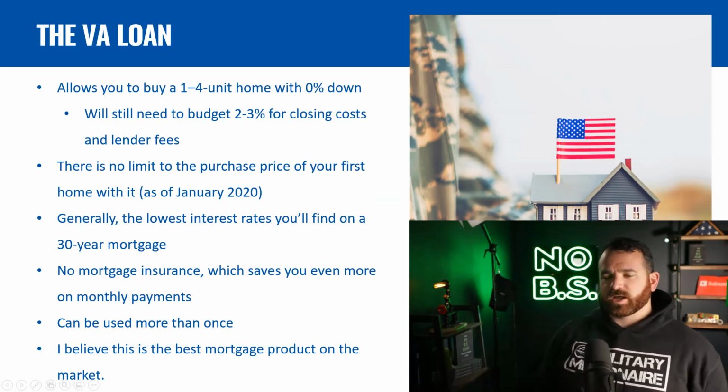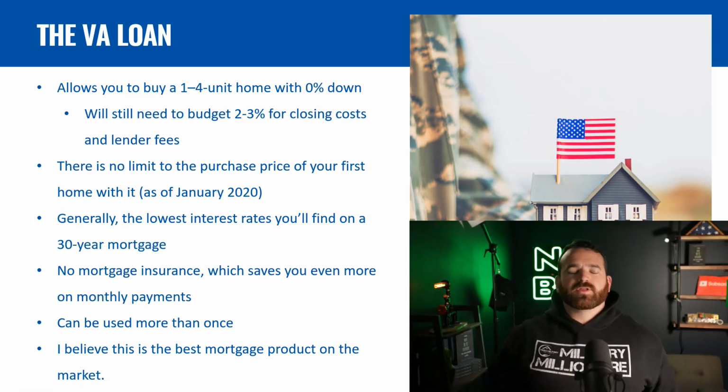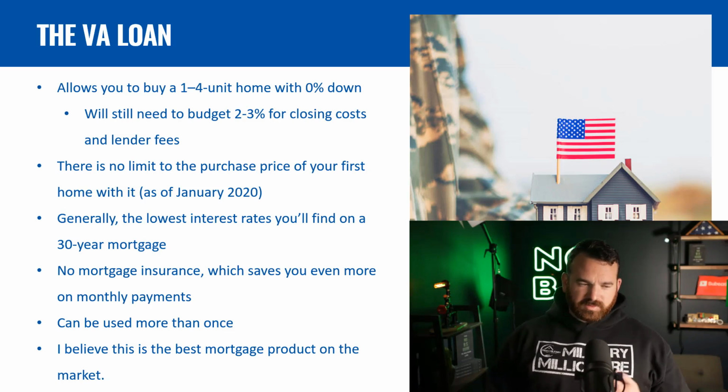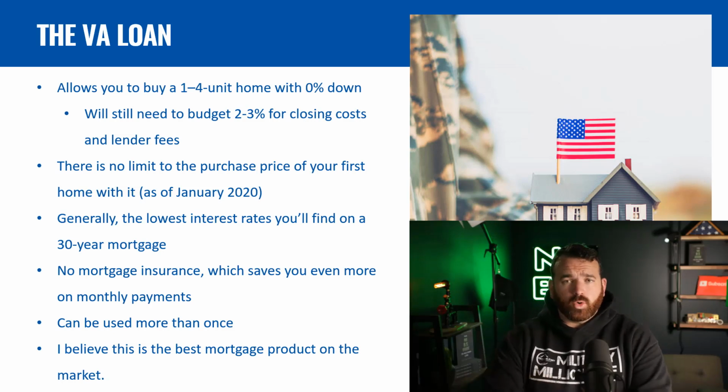All right, the VA loan. Now, yeah, I know I could have probably kept this in real estate basics, but I feel like the VA loan deserves its own section. So, the VA loan, in my opinion, is the best primary residence mortgage product on the market. You can't beat the VA loan in most ways.